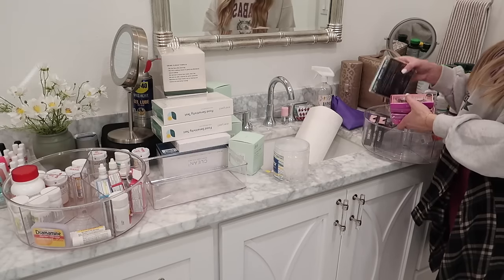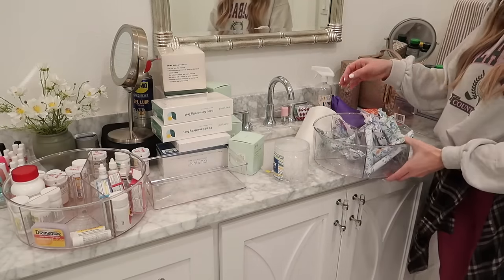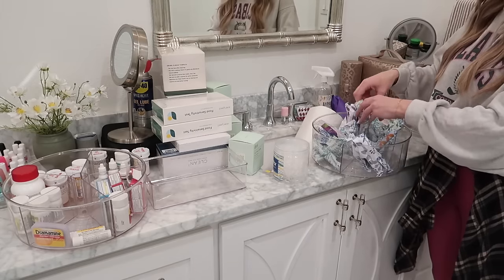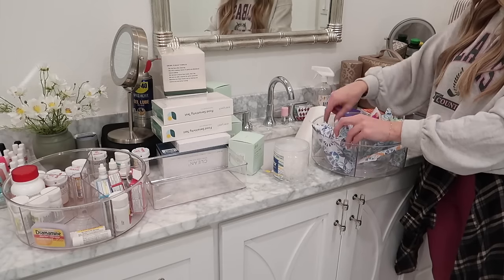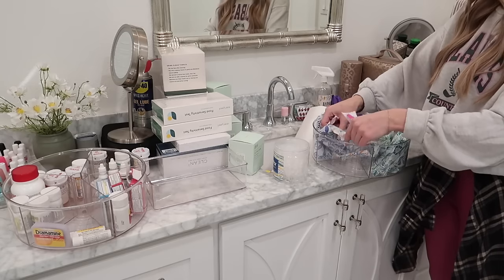There's also a lot of trial and error when you're organizing spaces like this. Like you're seeing me organize my tampons thinking I'm gonna keep them in these acrylic dividers, and then I realized I didn't like how that looked. So I decided to put them in specific bins to hide them.